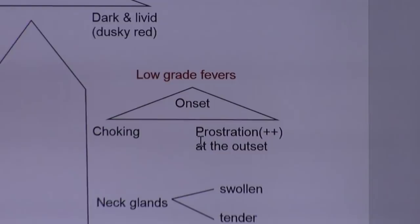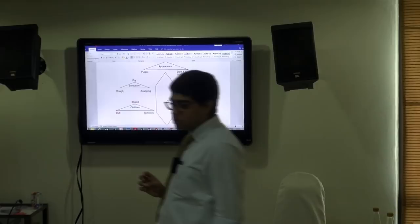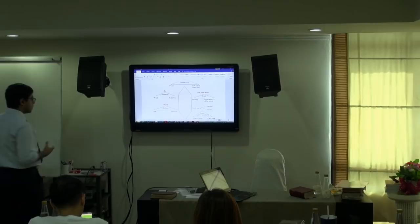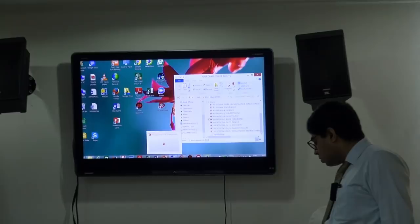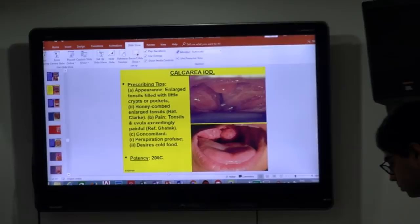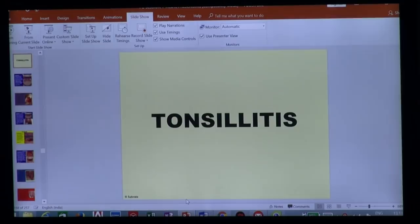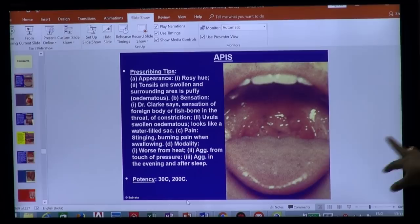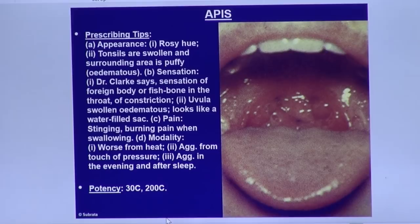If you look in Boericke for Ailanthus, you'll see streptococcal infections are mentioned. So weakness can be there and low grade fevers can be there, but the gem indication is that huge enlargement of the tonsils. It's almost as if they are kissing each other, and that's the Ailanthus tonsillitis. You see this picture, this is mentioned for APs, but there's so much swelling, you can hardly see anything in the back. That kind of tonsil you have with Ailanthus, kissing tonsillitis.